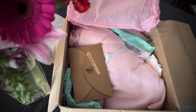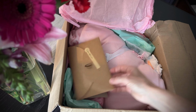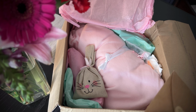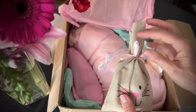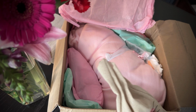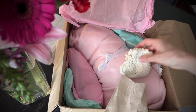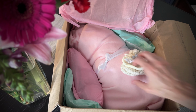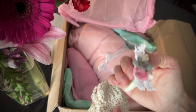And here we are, guys. Here we are. So let's see these. Okay. So I'm not going to show you the birth certificate and COA yet. Oh, look how cute. Little bunny. Let's see what is inside it. This is so cool. Oh, we have little boots and the headband. Look. This is so cute, beautiful.